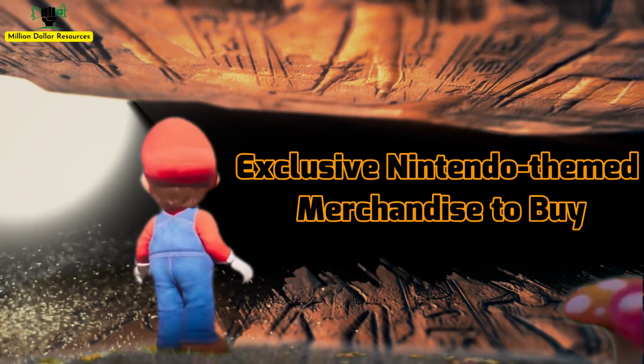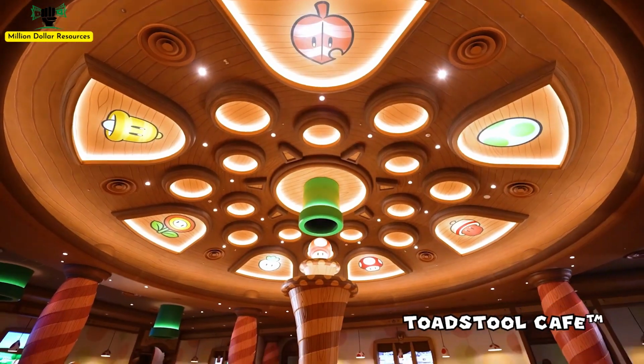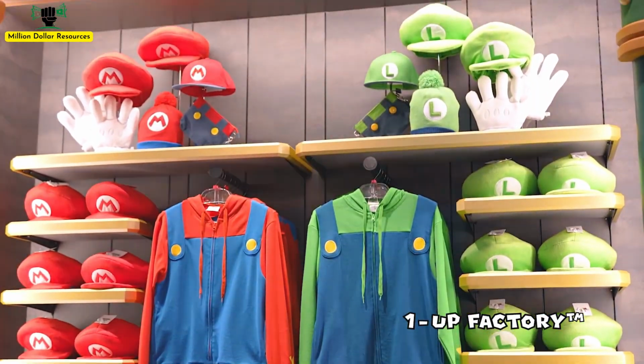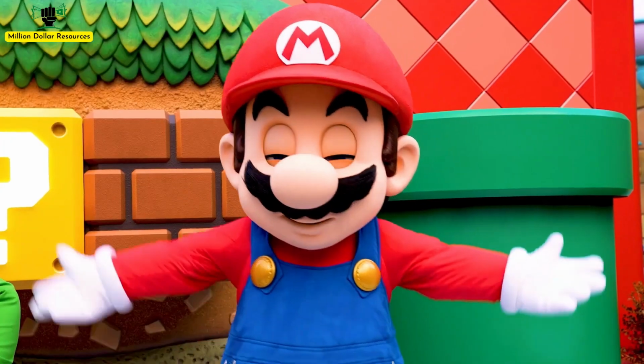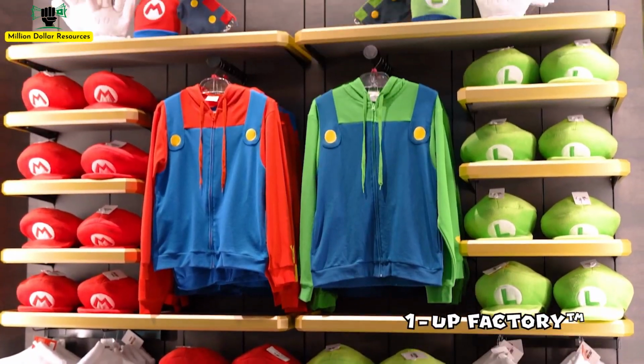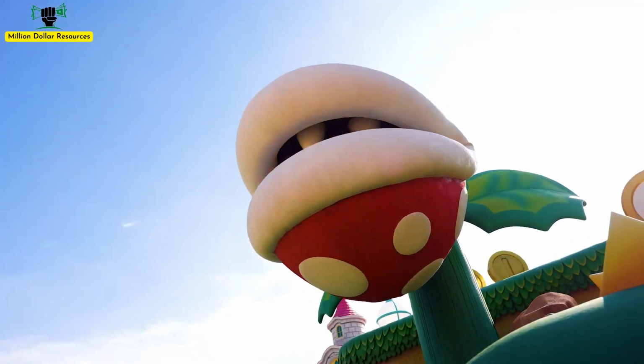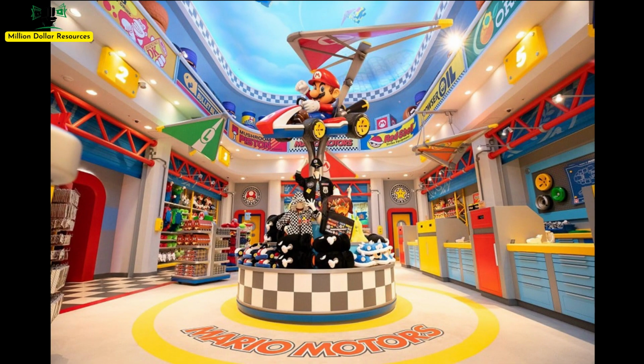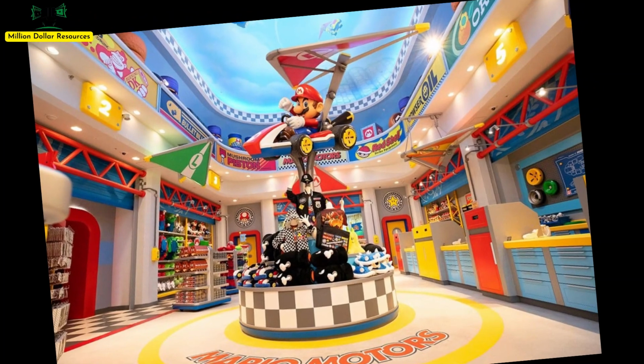Number 8. Exclusive Nintendo-themed merchandise to buy. But that's not all, the park also features a wide variety of shops and stores where you can buy exclusive, Super Nintendo-themed merchandise. From t-shirts and hats to plush toys and collectible figures, there's something for everyone. And if you're a big fan of the games, you'll definitely want to check out the Super Nintendo World Souvenir Shop, which features all sorts of rare and exclusive items.